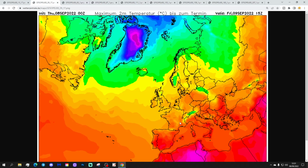Temperatures tomorrow look like that, hot again through most of the Med and into this east and southeastern part of Europe. Cooler though out to the northwest, temperatures sort of upper teens to low 20s there. And then over Scandinavia, that's where autumn is properly residing, with temperatures only into the mid or upper teens Celsius at best.